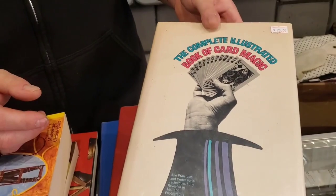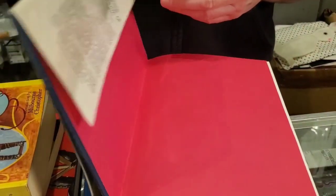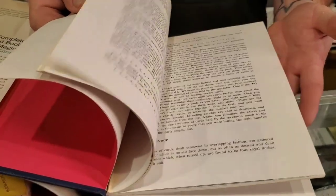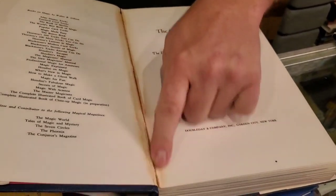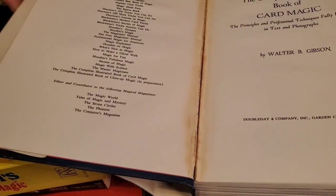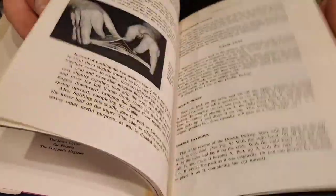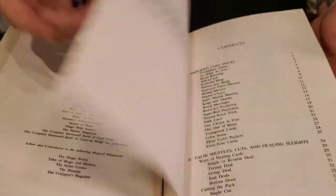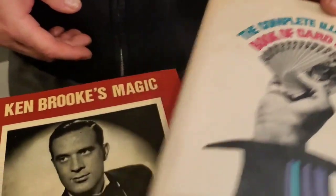The Complete Illustrated Book of Magic, Walter Gibson. Really good edition. Got the library plastic over the dust jacket, so it'll last forever. And I did forget about that. The hinge right here is dirty looking, but it isn't broken. It's still there. It's not falling apart. It just looks like crud from sitting so long and then getting stiff. But there you go. Walter Gibson, Complete Book of Card Magic, only $20.